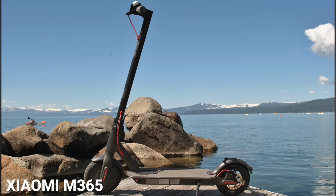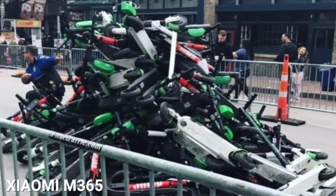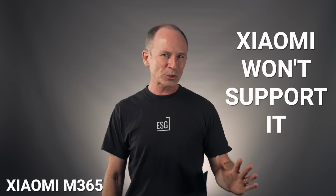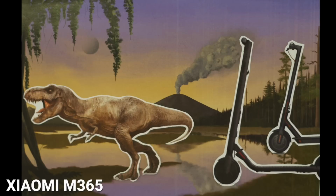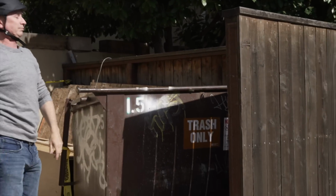The M365 was one of the scooters that started the scooter revolution in 2018, but didn't even make the list this year, and here's why. You haven't been able to buy one in the US for a while now, and if you do find one, be warned, Xiaomi won't support it because they aren't officially imported. In terms of the design, this scooter was great in 2019, but now feels truly ancient. There are a lot of M365 clones out there, but choose carefully. Reliability and support can be terrible, or just awful to ride like the Macwheel MX Pro.